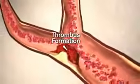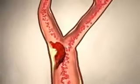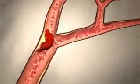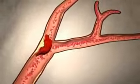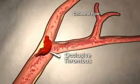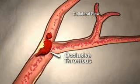This impedes blood flow even more and causes turbulence in the artery. It also increases the likelihood of thrombus formation. As the thrombus grows, it causes increased vessel narrowing, leading to partial or even complete occlusion. The occluded artery leads to ischemia and tissue necrosis.